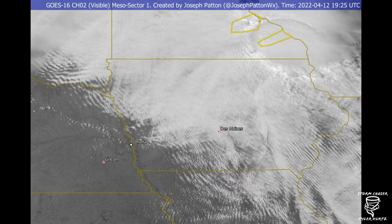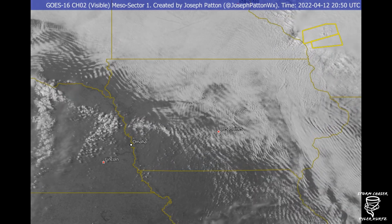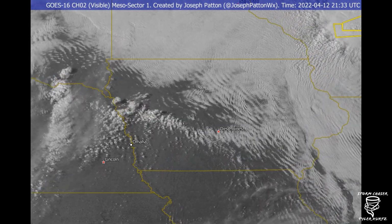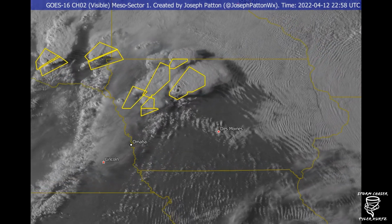One last thing I would like to show before wrapping this video up is satellite images with the warnings overlaid on top of them. It's a really cool animation where you can see what the storm actually looks like on satellite, as well as have the warning overlaid on top of it.